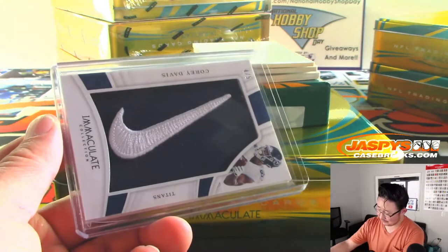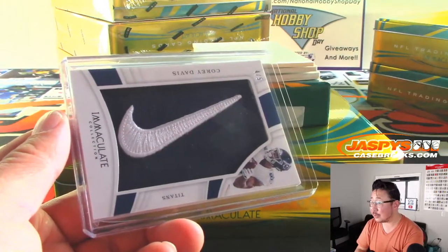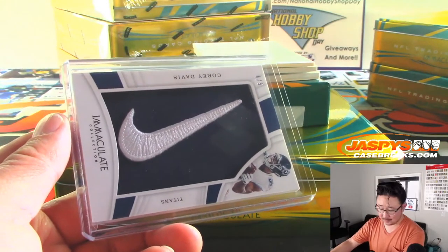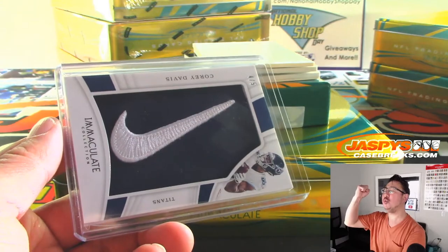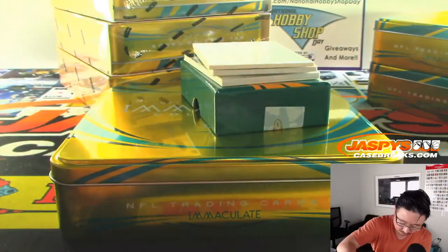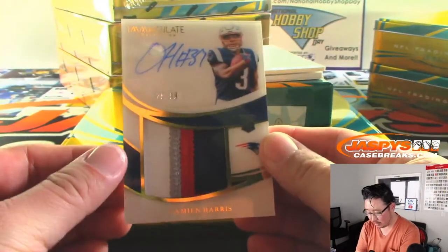That is nice. Love the Nike swooshes in any product here. That's pretty strong. Jay, all aboard the Big Hit Express. Woo woo! Couple more to go. Then the redemption.